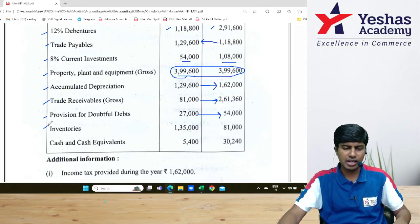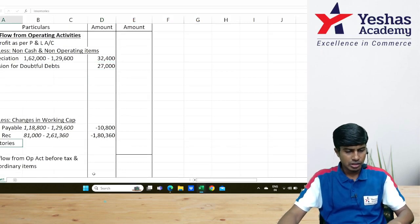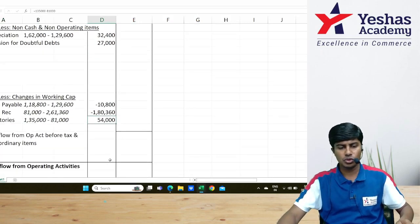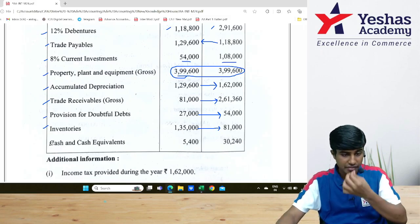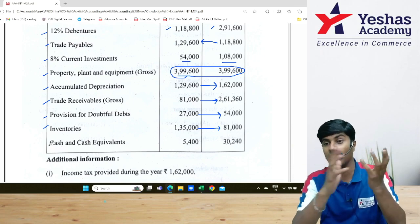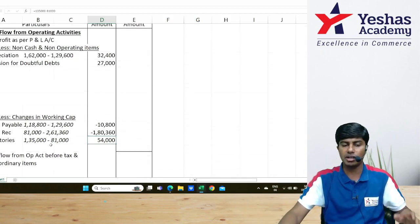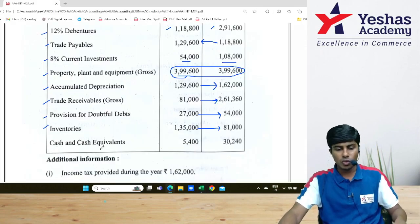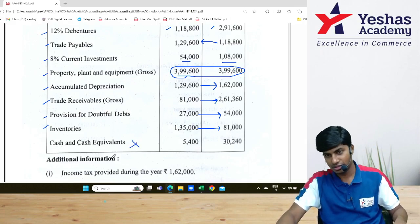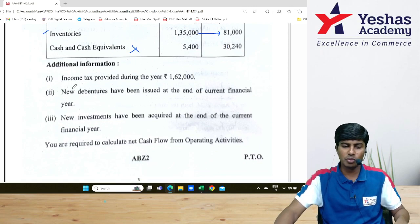After that, inventory. Current asset. Shall I do opening minus closing? 1,35,000 minus 81. Inventory 135 minus 81, 54,000. Everyone's got this? Then I have cash and cash equivalent. This will go to the cash flow statement, not changes in working capital. But when you have operating, investing and financing, in this question they've asked us only operating, given us information to do only operating, we are doing only operating, so ignore it. The only mistake you can make here is taking it in changes in working capital, which is not a mistake actually, it is a blunder. You might just get killed by that. If you do blunders like that, I'll kill.